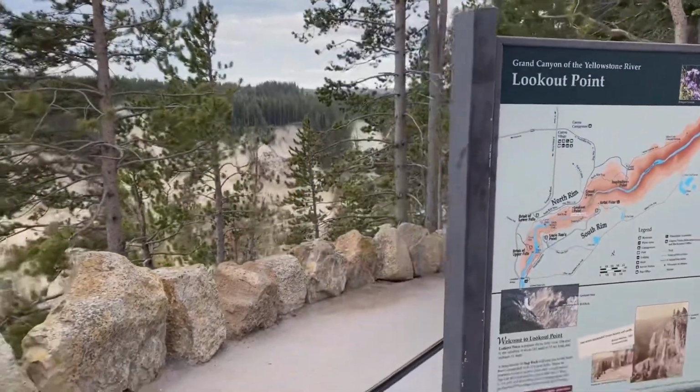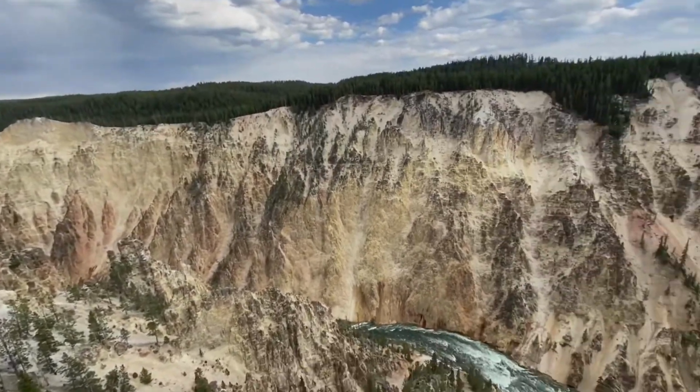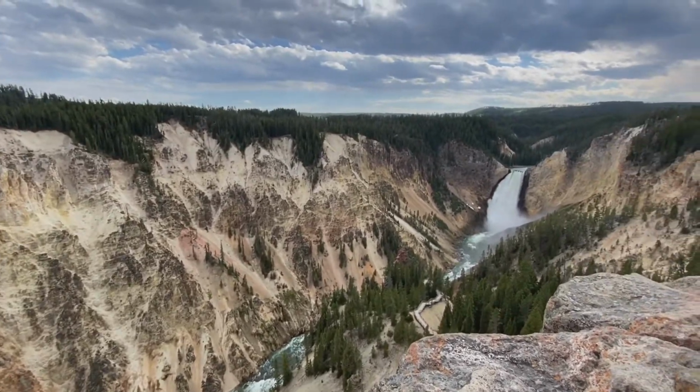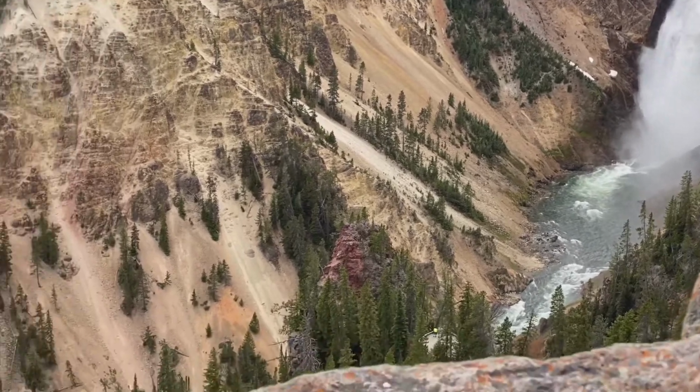After the Norris Geyser, our next stop was the Grand Canyon of Yellowstone and the waterfalls around it. The most popular waterfalls here are the upper falls and the lower falls, and these are some spectacular views that we were able to record.